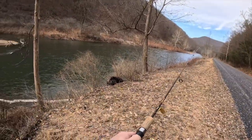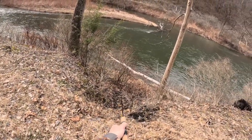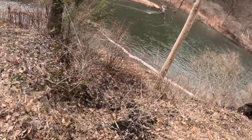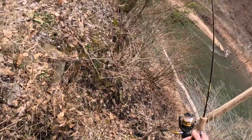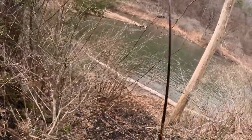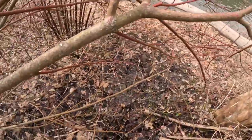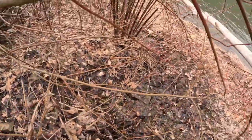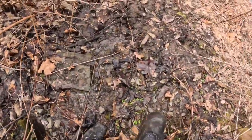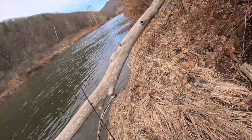And walking down here, there's a golden rainbow that I could see. So we're gonna try to stealthily get down to the bank here without popping a hole in my gazillion dollar Sims waders, and maybe we could get this guy and get 2 golden rainbows on the day. That would be a record for me personally, 2 goldens in one day. Let's see here, we're gonna try to get as low as possible here. Get up on the back side here.